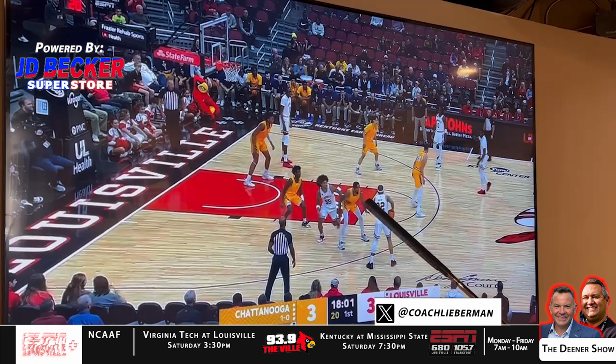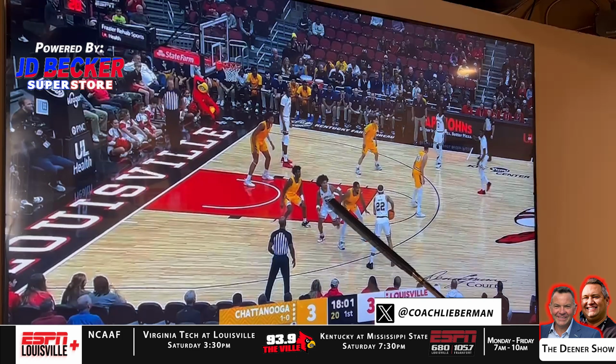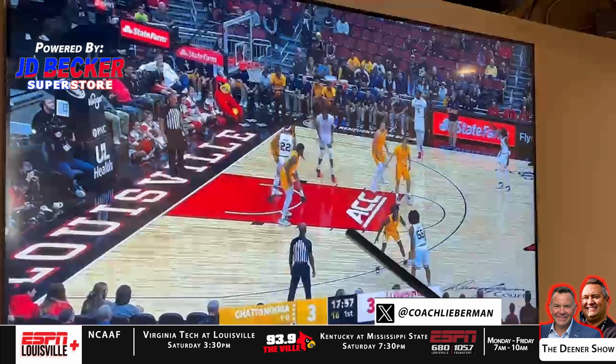You can even have guard-to-guard screens. Those are things that are tough to guard. Sky Clark can set a screen right here for Trey White, and he can jab, step, and try and get to the middle. Here's Sky Clark releasing. Go ahead and play it. Here's the pass. Okay, freeze it once again.